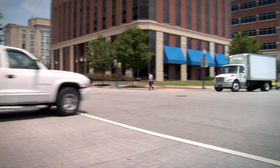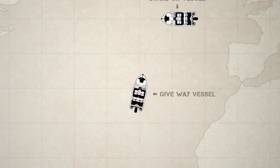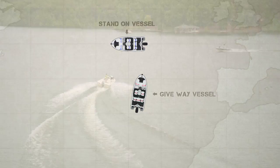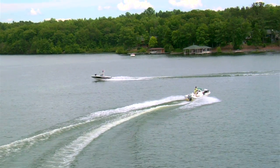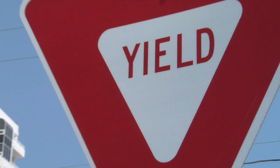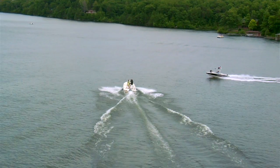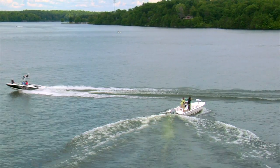On land, we say that one car has the right-of-way over another car. On water, we don't use the term right-of-way. Instead, we say stand on and give way. If you are the stand-on vessel, you should continue on your current course and allow the other boats to keep out of your way, or in boating terminology, give way to you. Yielding is very similar to being the give-way vessel. In other words, you would give way to other vehicles around you.